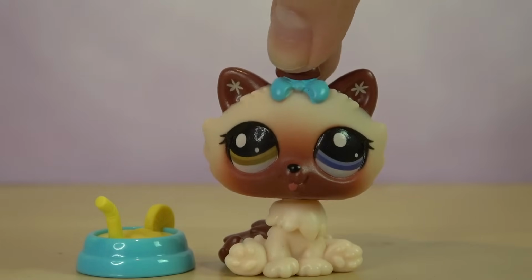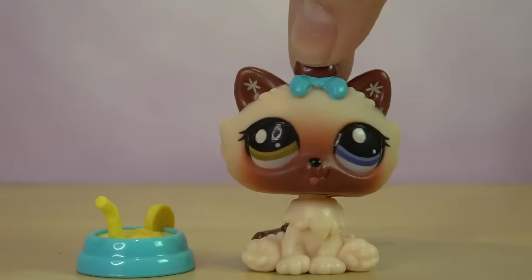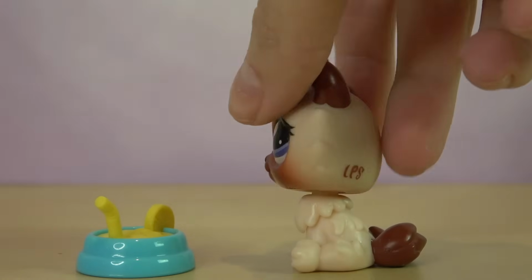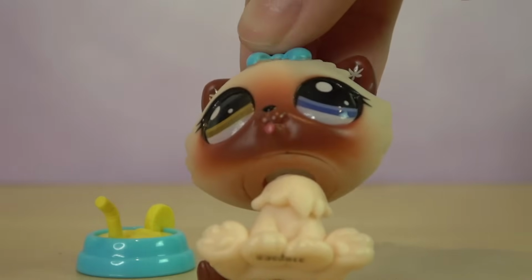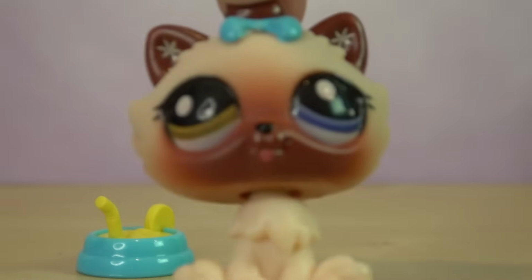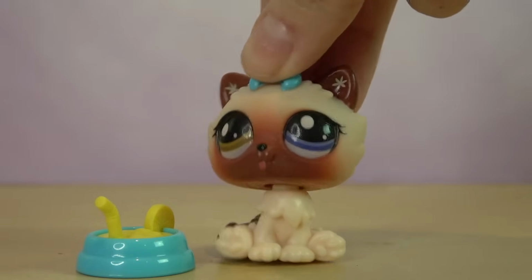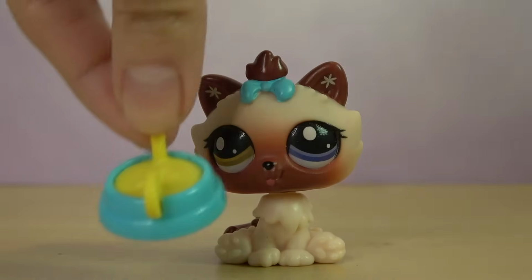The thing that stood out to me about this LPS is the spray paint design on its face. It's not something you see very commonly in a lot of LPS. Usually most of their markings are painted solid, like for example, the ears, the tail, or like the black patches of the panda that we saw earlier. So getting to see the spray paint for the very first time in the G7 line is always so refreshing. And just look at, how can you say no to this little face here? Basic Fun did a really good job with this one. And the accessory that it came with was this bowl of lemonade.